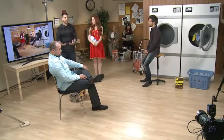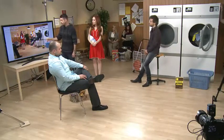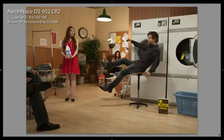So it totally depends on what type of levitation or floating you're doing. But in this case, I think it's going to work because we're going to wind up putting the clothes there. All right, this looks pretty good. Now, suggestions from the internet.